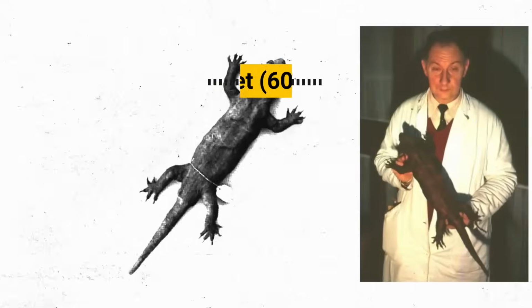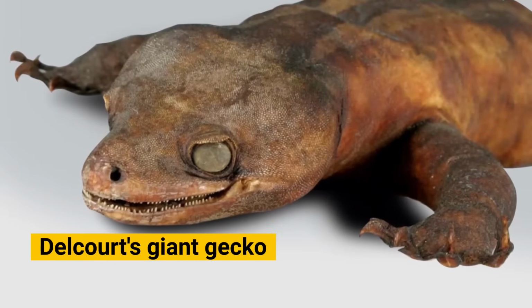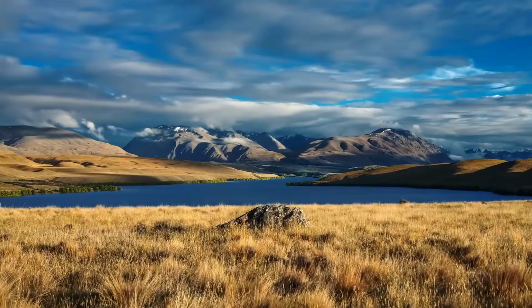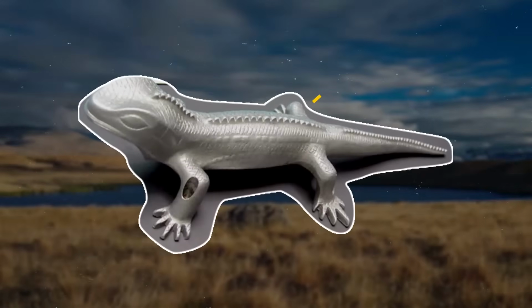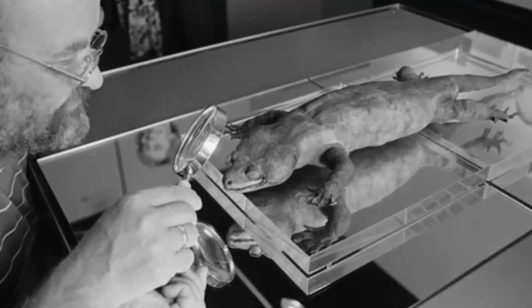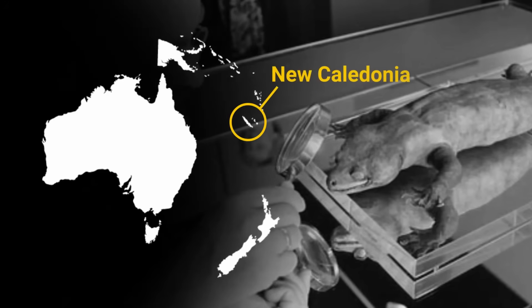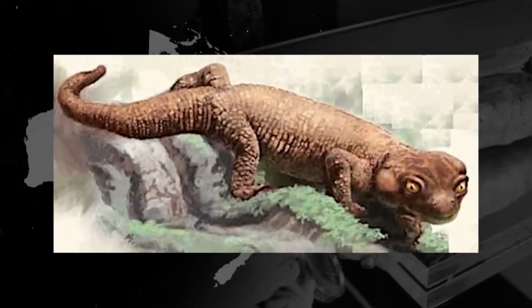The next species is a record breaker, and it's known as the largest gecko ever discovered, measuring around 2 feet long and being as thick as a man's wrist. The only known specimen of Delcourt's giant gecko is currently in France, but its exact origins are still a little bit of a puzzle. At first, people thought it might be from New Zealand because some local legends spoke of a giant, mysterious lizard that lived in forests. Even though it was a pretty fascinating theory, some recent DNA studies suggest that this nocturnal species is probably from New Caledonia. But as of now, no one can confirm it 100%.